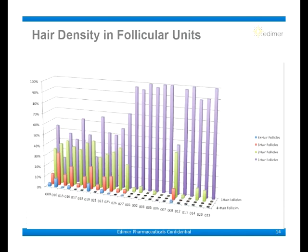And if you can see along the x-axis along the bottom, you see those 3-digit numbers. Starting at the left, the first 12 from 009 through 027 are our controls. And then from 001 through 023 are the numbers for the affecteds. And just starting with the controls, what you can see in this are these bars, and each different color represents the basic unit of hair in our scalp, and it's called a follicular unit. And the follicular units form before you're born, and they have a number of different hair follicles that grow in each one.